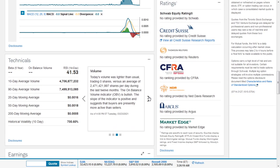So the volume for that session was lighter than usual, trading 950 million shares versus an average of 2.471 billion shares per day during the last 12 months. The on-balance volume indicator is bullish. The slope of the indicator is positive and suggests that buyers are presently more active than sellers. So that is over the last, I believe, 14 sessions. That is what it is indicating.